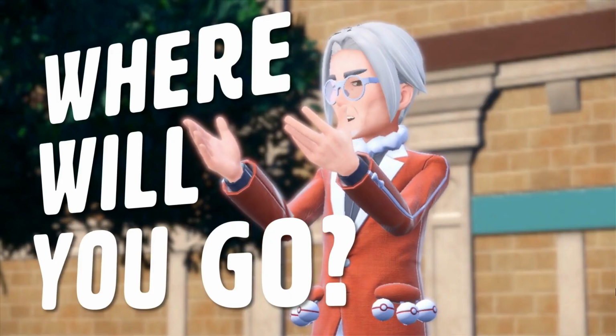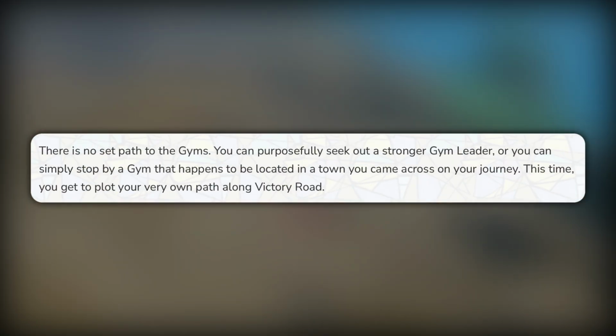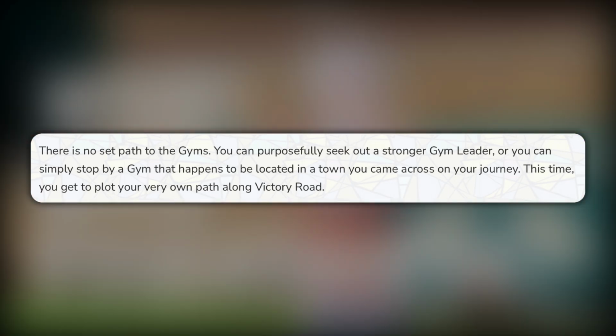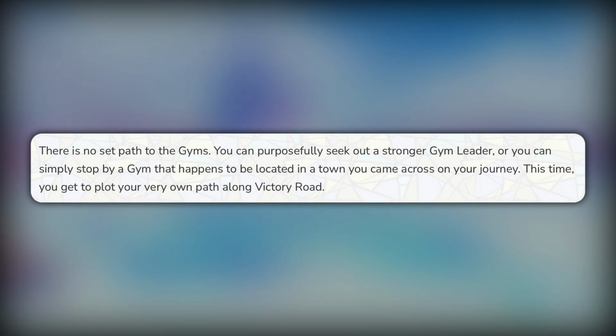be inside of this game, as even if we take a look on their website, it says here, there is no set path to the gyms. You can purposefully seek out a stronger gym leader, or you can simply stop by a gym leader that happens to be located in the town that you come across on your journey. This time you get to plot your very own path along Victory Road.